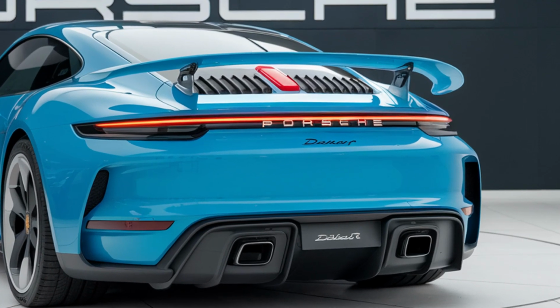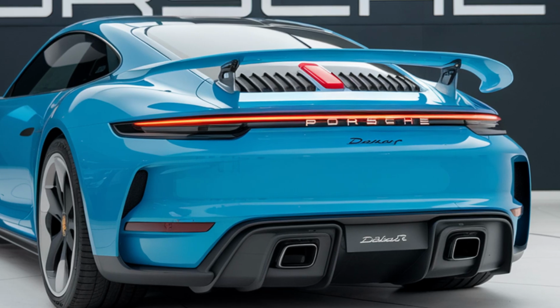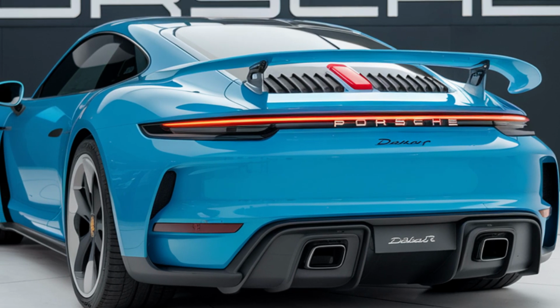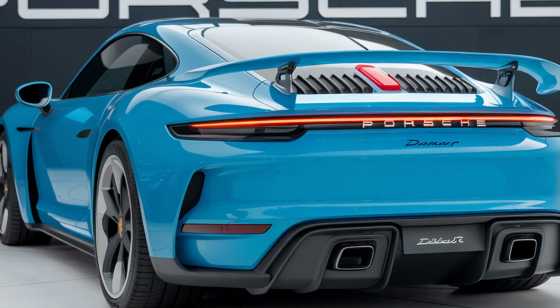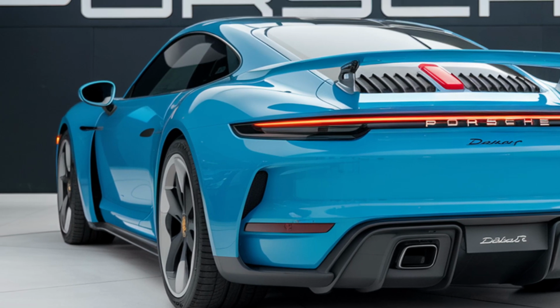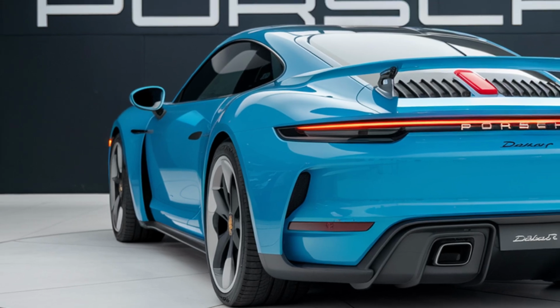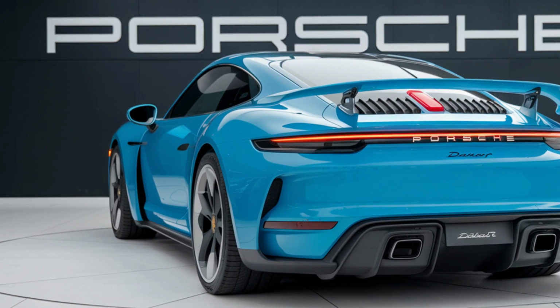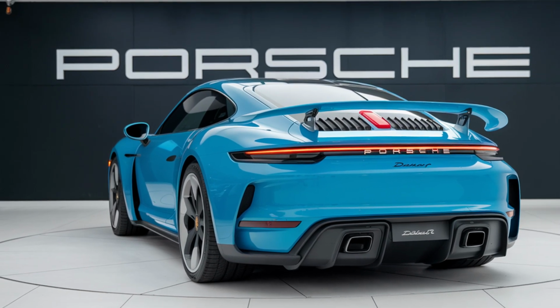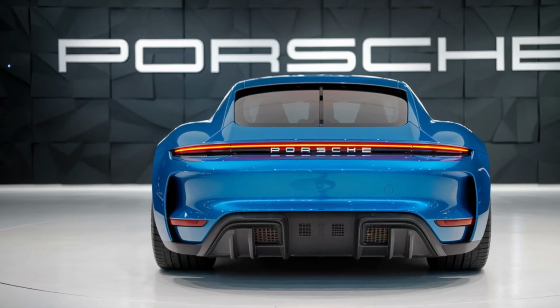What makes the Dakar stand out is authenticity. Lamborghini has the Huracan Sterrato, a supercar with knobby tires and a higher stance. It's fun, but it feels more like a novelty. The 911 Dakar, by contrast, is rooted in history. It honors Porsche's rally legacy, and every design choice has a function. That authenticity makes it more than a toy, it's a true expression of Porsche DNA.